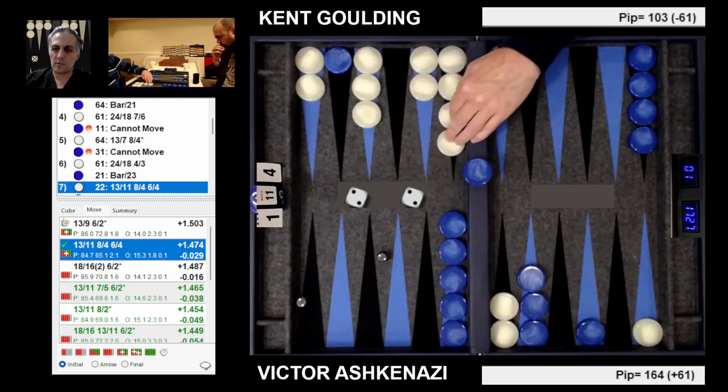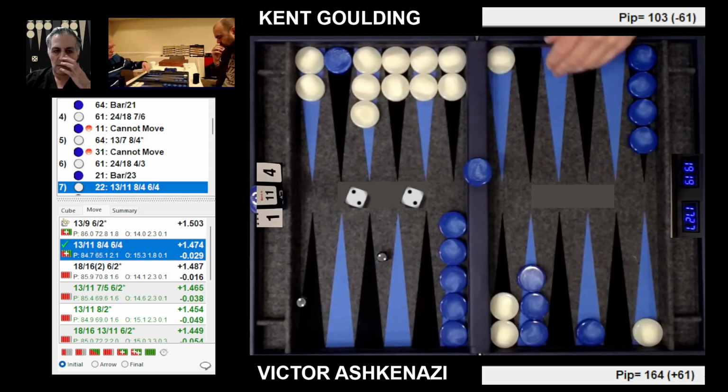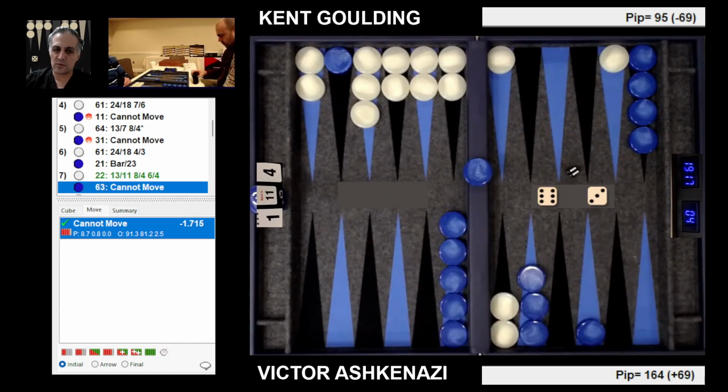1, 2, 3. Or you can just attack and hit loose. The attacking play wins more gammons and more games because it puts 2 on the bar. Victor needs a 2. No, he dances with a 6-3.